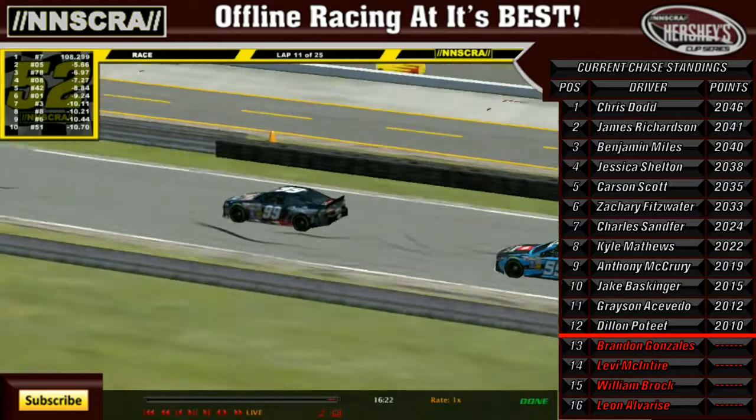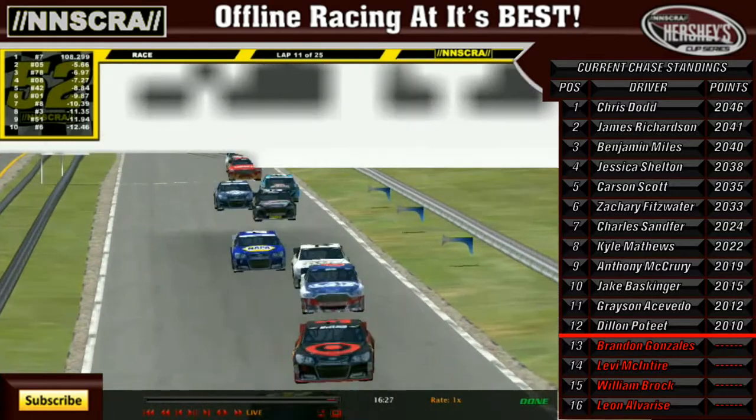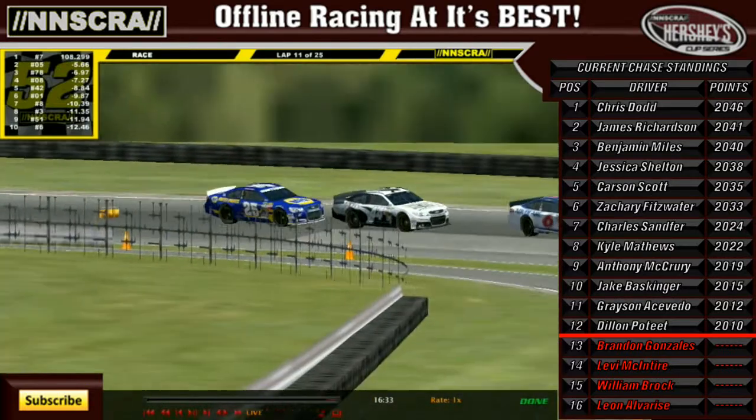Whoa! A little contact there between Levi McIntyre and Jake Baskinger. And now Baskinger is going to lose more positions. He loses a spot to McIntyre. Now he loses one to Shelton. So drop Baskinger, I believe, back now to the 15th position.